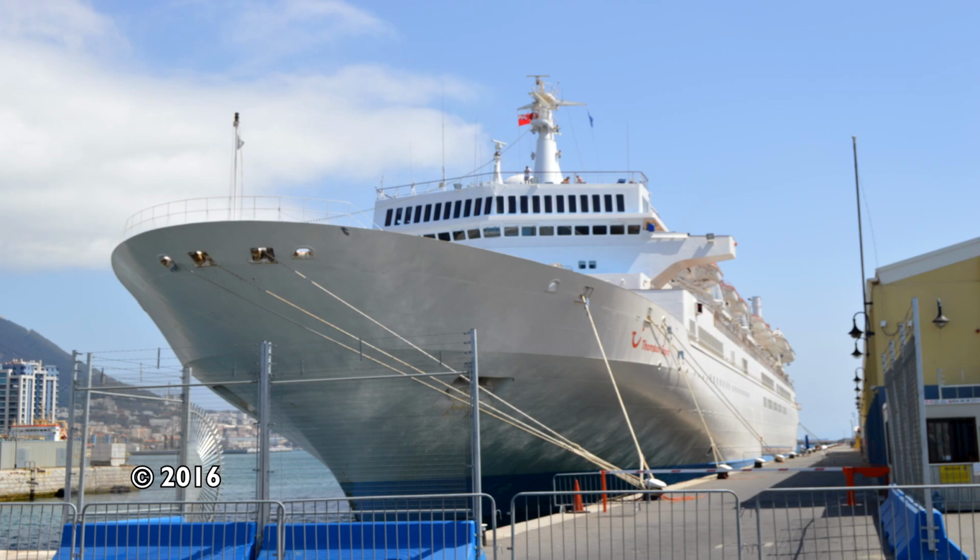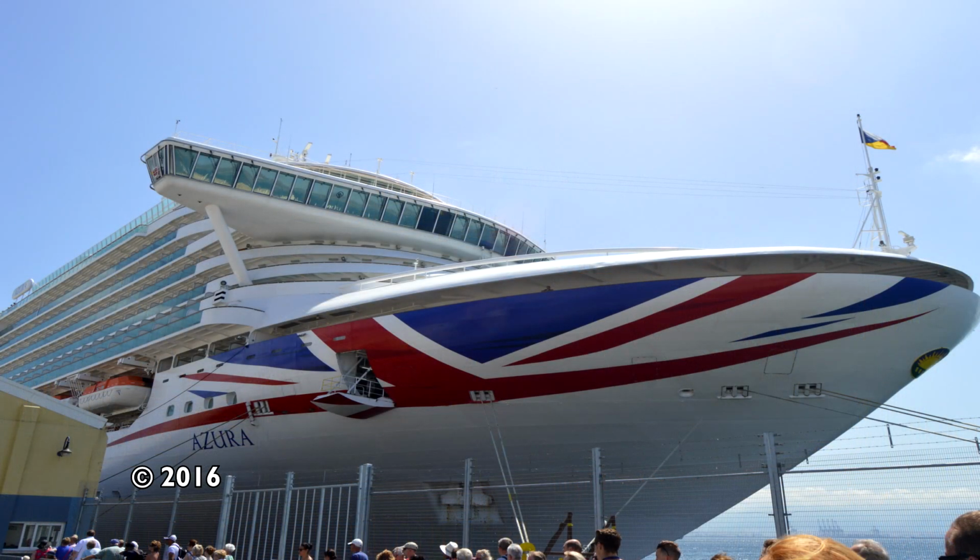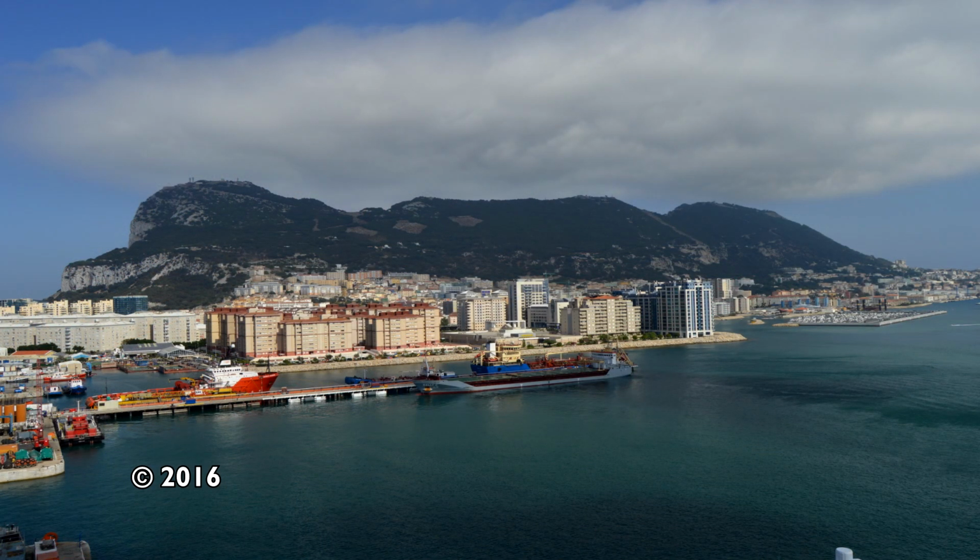The weather remained dry and humid for much of the day. Our visit to Gibraltar was short but sweet, and it only makes me wish that we had some more time here.